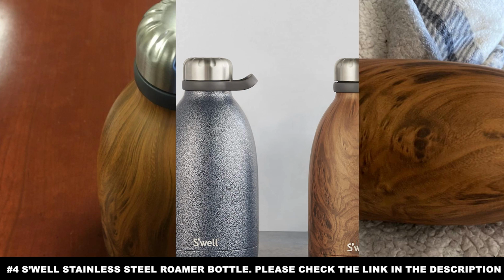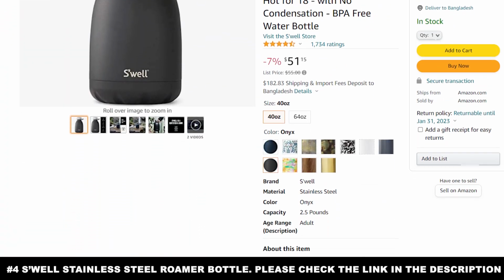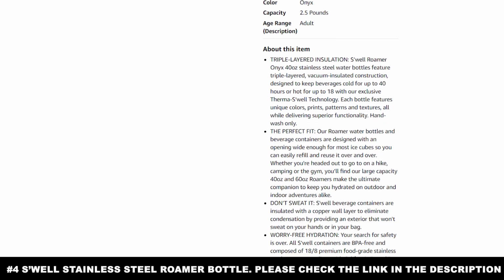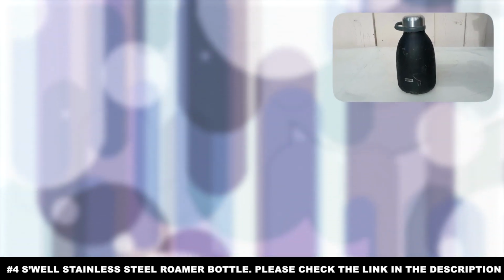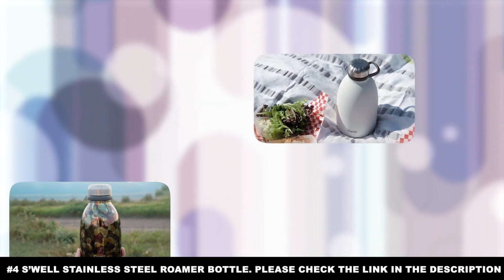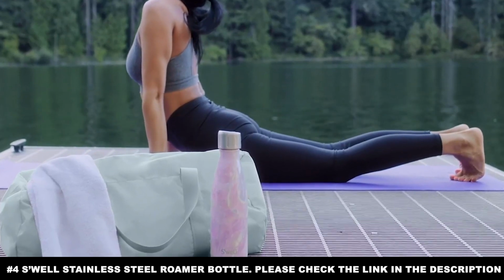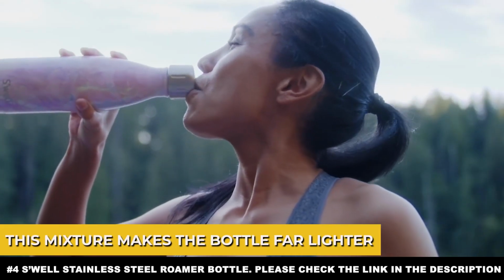But of course, a few design issues come to light with most large capacity water bottles, particularly weight and the ability to hold on to the water bottle. This design solves both of those. Weight is handled by the unique materials that make up the water bottle. While there is a stainless steel component to it, the material on both the outside and inside are mixed with a sustainably sourced plastic. This mixture makes the bottle far lighter.